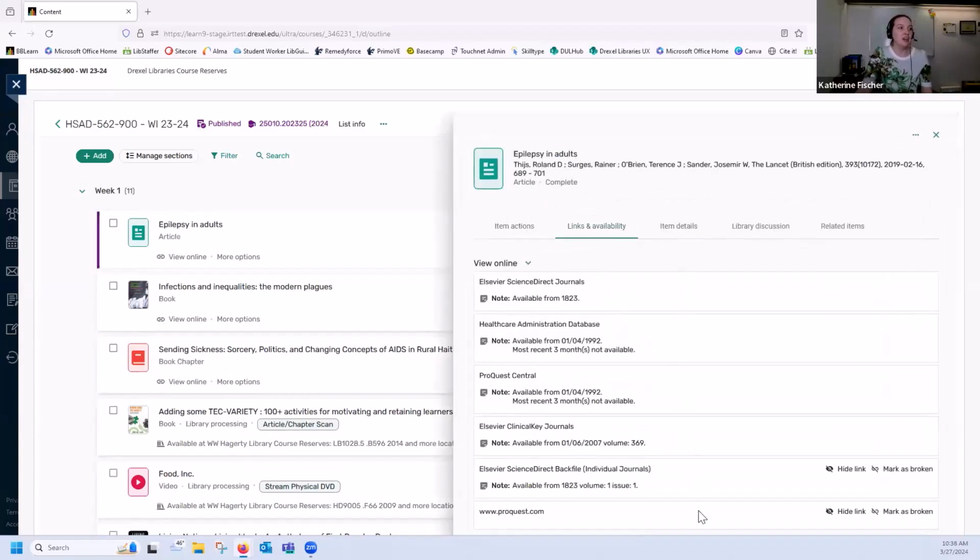Now you can see there's a number of different ways that you can access this item. But let's say the problem was this Elsevier Science Direct journals. It's the first link, and so that's the one that the system will most likely use when you click view online. But it's broken, it's not working. So if you hover over, you can see there's a mark as broken option.